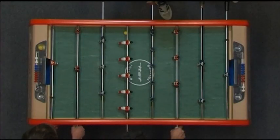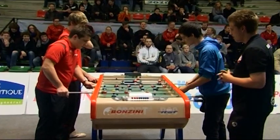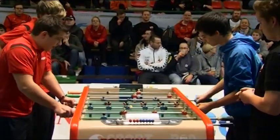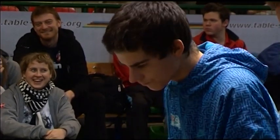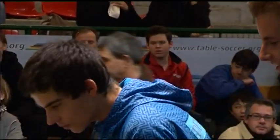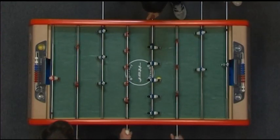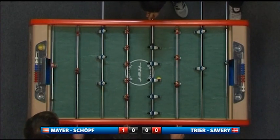The Danish fans rooting on their boys as we now move to their home table. And this is a table that I think the Danes will have a big advantage on, especially that young man, Troels TRIER, who is so good at shooting the snake shot on the Bonzini table, and that's not an easy thing to do. Troels TRIER will put it into play, opening up game number 2.